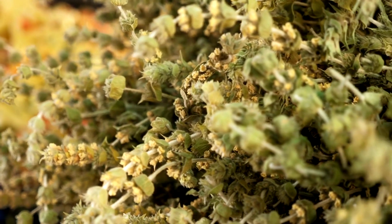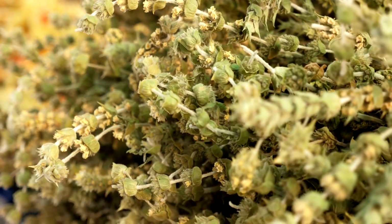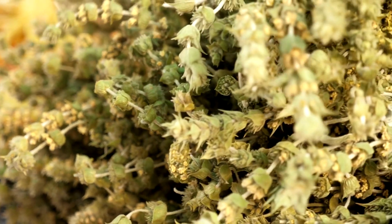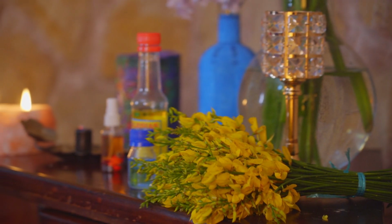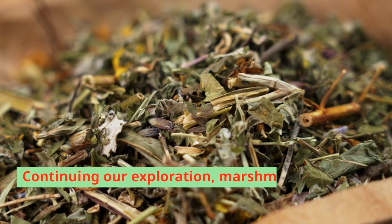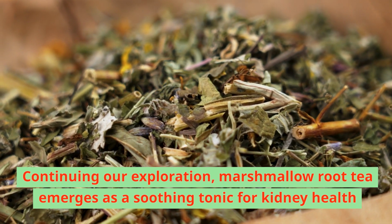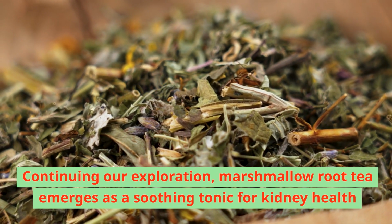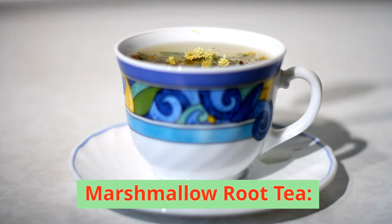With each sip, you invite the healing powers of nature into your body, nurturing your kidneys and fostering a sense of vitality that resonates deep within. Embrace this ancient remedy with reverence, and let its transformative influence guide you on the path to enduring renal wellness. Continuing our exploration, marshmallow root tea emerges as a soothing tonic for kidney health, providing a gentle yet effective means of nurturing renal wellness. Marshmallow root tea.